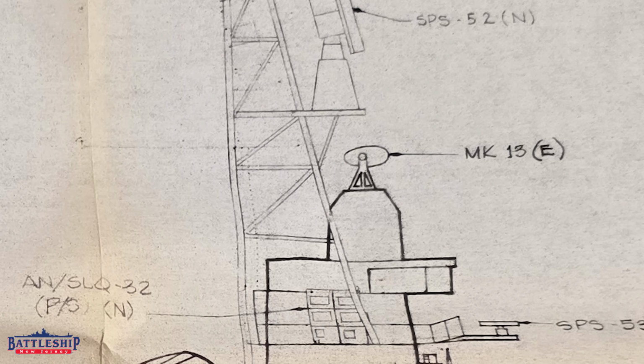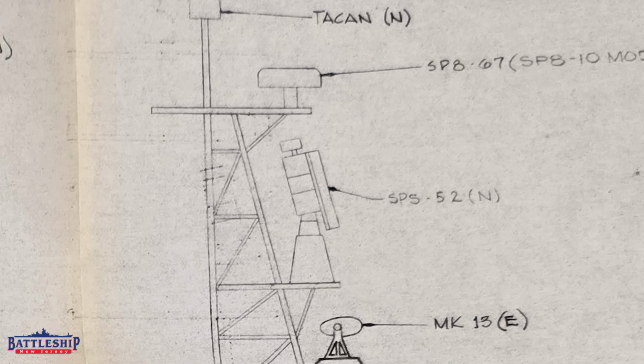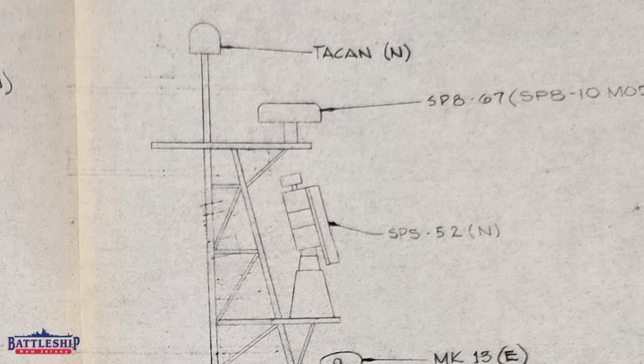Above that we have a big planar array called SPS-52N. Yeah, above that she's got an SPS-52N, which is her air search radar. So that's probably what's acquiring the air targets that she's going to be engaging. It's a 3-dimensional set as opposed to the 2D set that we actually get, the SPS-49. And above that is the SPS-67, which is her surface search radar, attack and antenna.